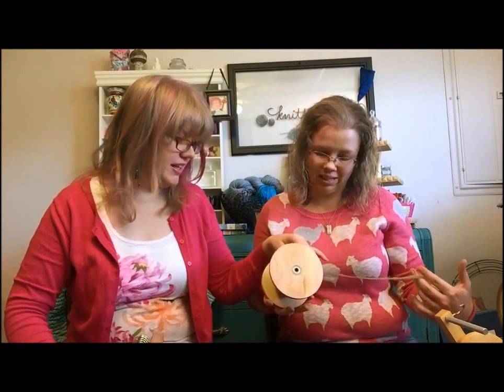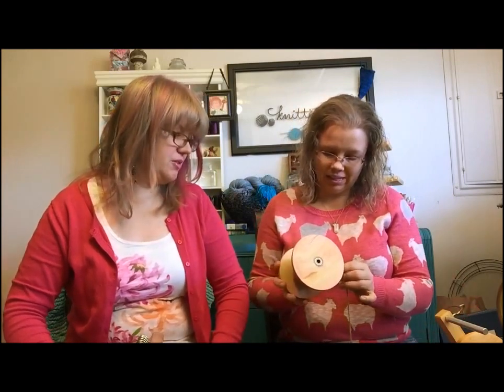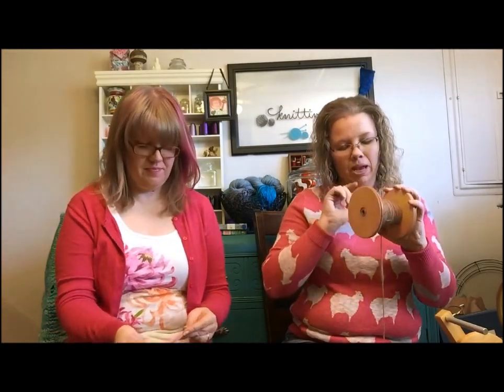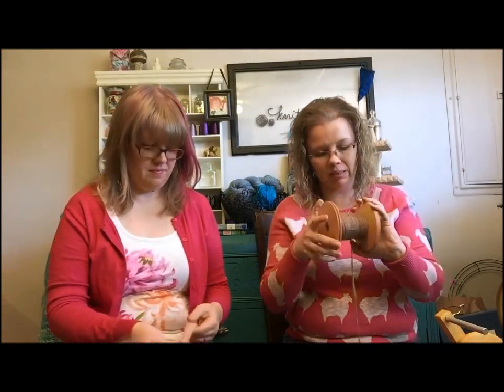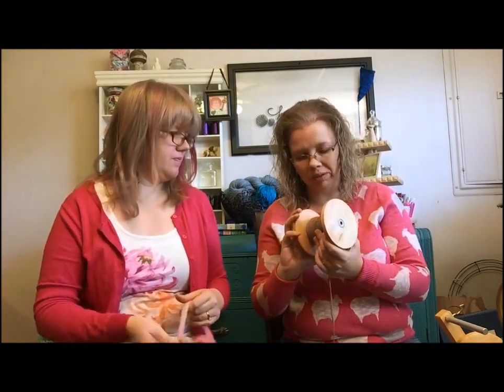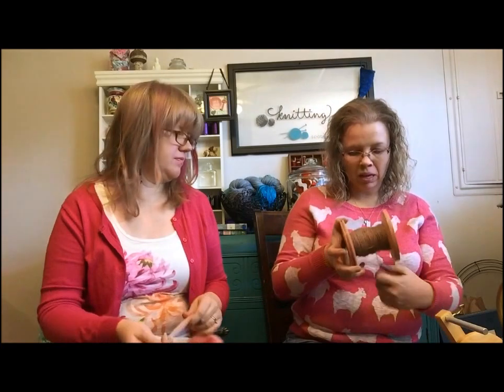That's some really fine yarn. That's going to be beautiful. And so I kind of just started spinning it, wanted to do that, and I was happy with that. And so I'll have to ply this because it is pretty fine. It looks like this is maybe a fingering to sport, I would guess, just by looking.